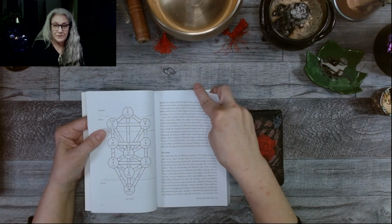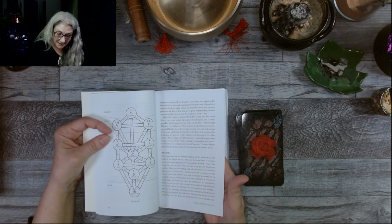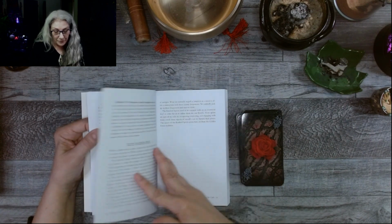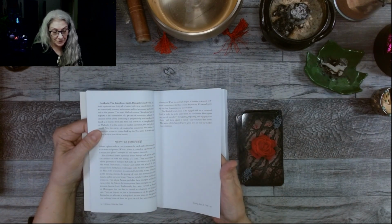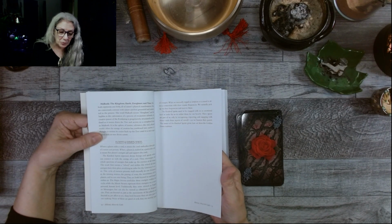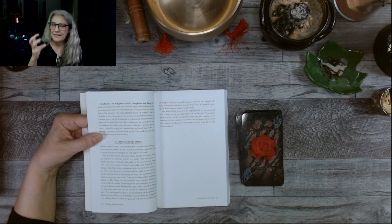and we've got the Tree of Life. So this is in depth, the paths, the Sephiroth. Wow, they go through the entire Tree of Life. This is good because I've been wanting to really look more at Kabbalah, and it doesn't catch me.